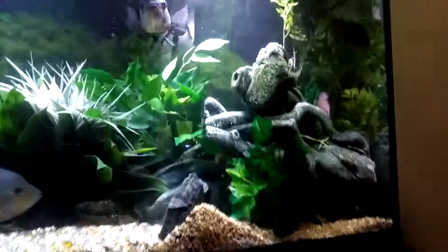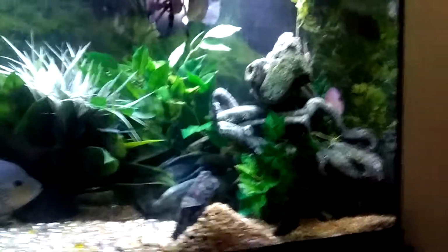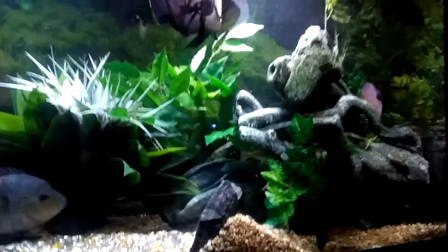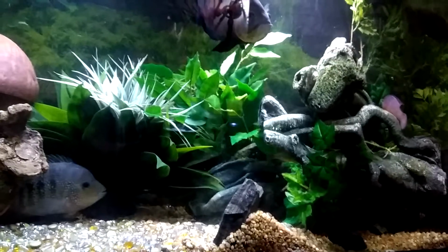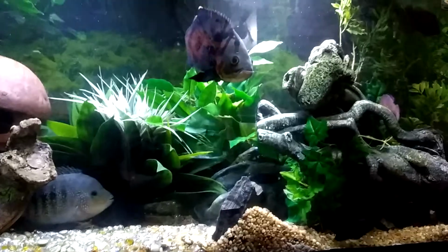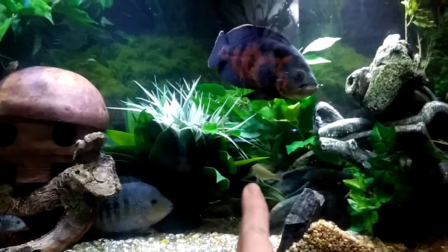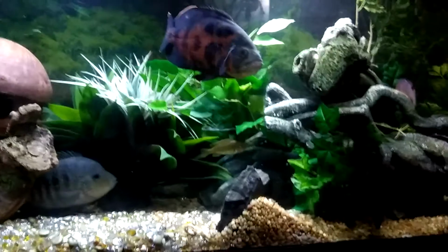Let's see. I want to show you guys one more fish, that red African cichlid. He gets really colorful when he's in a spawning mood. He's got that little female that's kind of yellowish in color. Oh, there she is. That's his female. So they've been spawning as well.